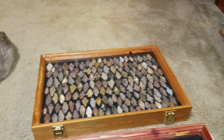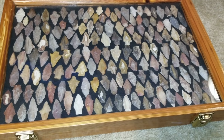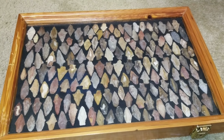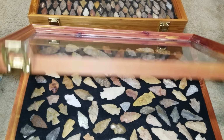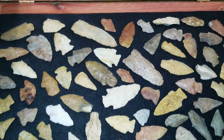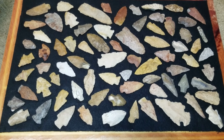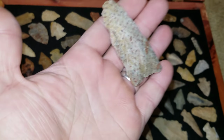Here's the last couple of frames I put together. That's just a typical East Texas crude Gary frame. And this is some East Texas palmwood. Just kind of an assortment, different points. Nothing too special. I guess my favorite one's this right here.